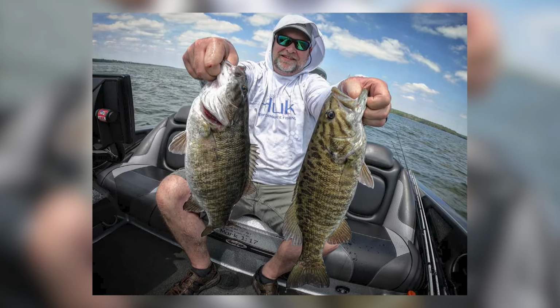You can take a shaky head or something to go down the bank. You can pull up into these pockets and flip if you can find some water that's high enough in the bushes that you can go and pitch around and catch some fish. Lot of things working right now. I'm back in a creek right now. You can see I pulled up in the shade here to shoot this, but back in these little pockets.